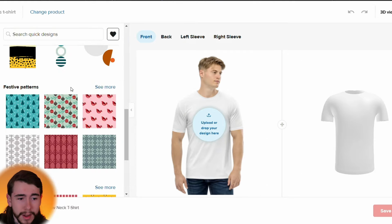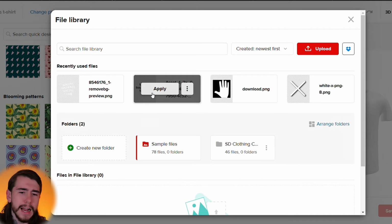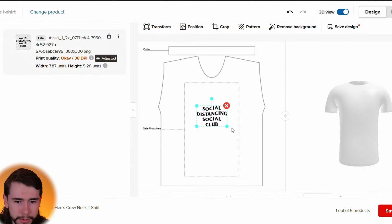You also have your quick designs down here so you can create something that's custom and unique. And you guys can actually upload your own designs right here. So you guys can see I added my own little graphic. This was actually an old Printful account I used during the lockdowns. So this was actually a design that I sold a couple years ago.